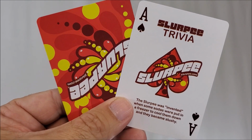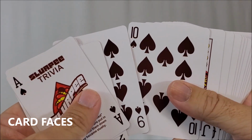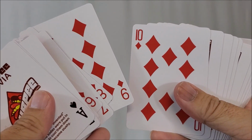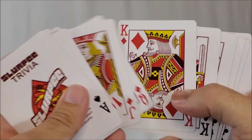they became slushy. Going through the face cards, you're going to see that the black cards are actually a really deep chocolate brown color. The red cards are still the bright red that you remember. Everything looks like a standard layout, and the court cards as well. They're all done in bright reds and golds.